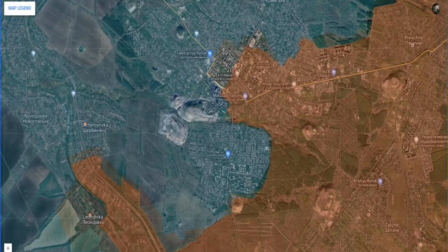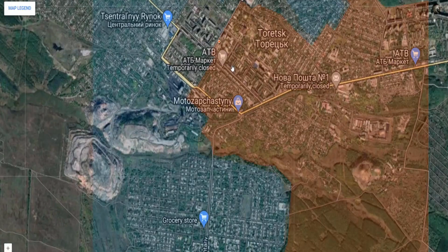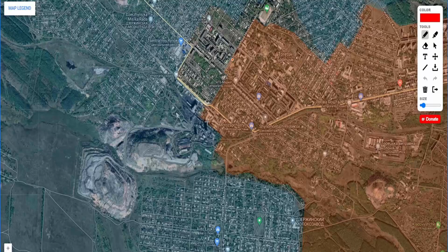We have geolocated, again, we talked about this last week, the Russians have some small positions in the eastern part of this micro-district, but it's still being fought over. The Russians are battling for the center of Toretsk for every large building. However, this week we have geolocated footage of the Russians actually capturing some mining buildings here.